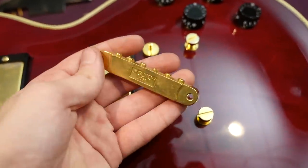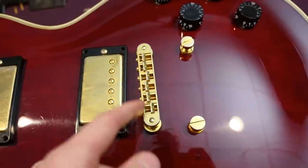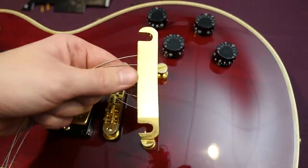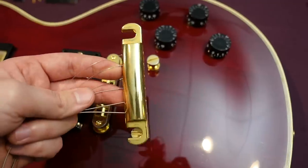But what was on this one, and I'm not even sure if it's original, is a Gotoh part. And those are made in Japan, so I guess it would make sense if it was original. And when I got the guitar, it's technically on upside down. The back side of the tailpiece, it just looks like this. A Gibson one would just have a single tooling line marked down the center. It's not lightweight, it's not super heavy either.